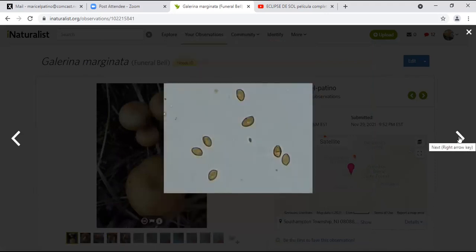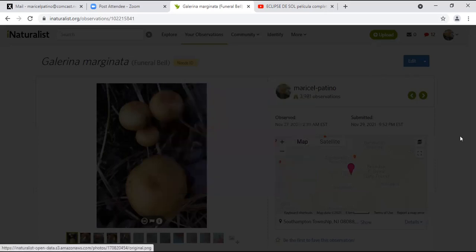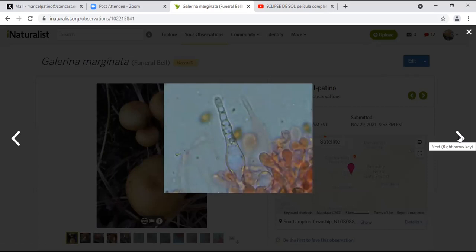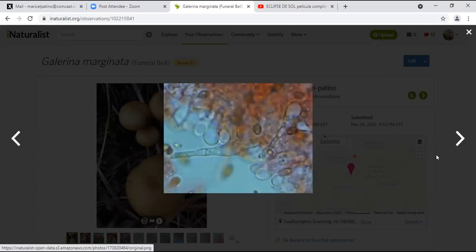Here are the spores. And the hyphae that make up the flesh in the gills, like hot dogs, I used to call them like that. And this is the cheilocystidia, large towards the base, but it narrows very much below it. More of the cheilocystidia.